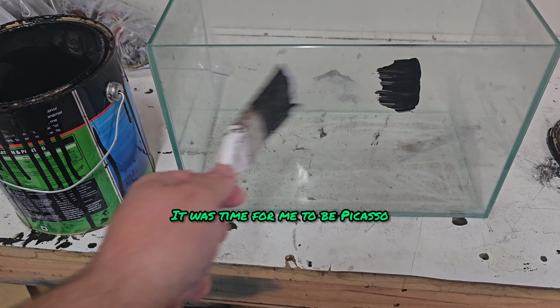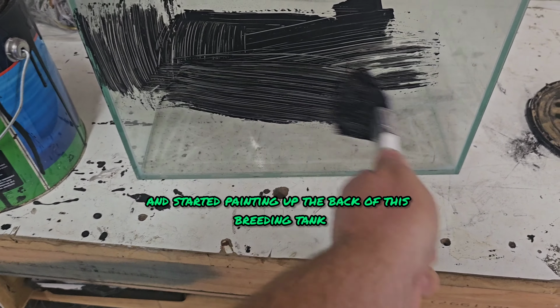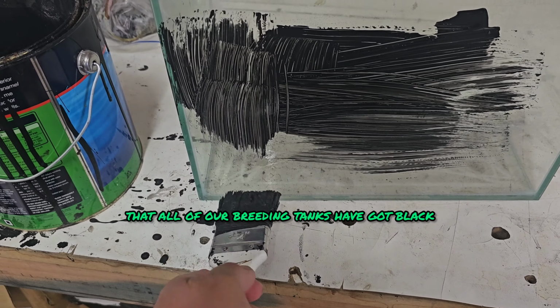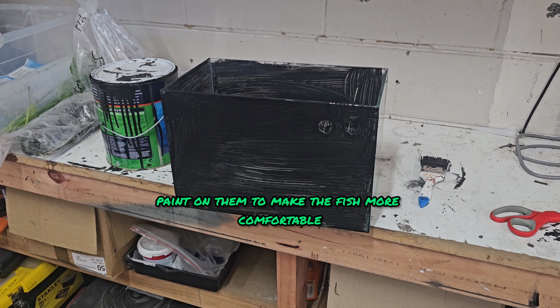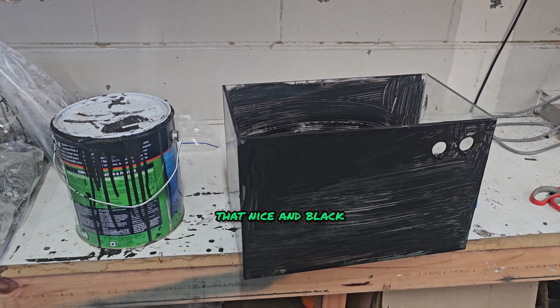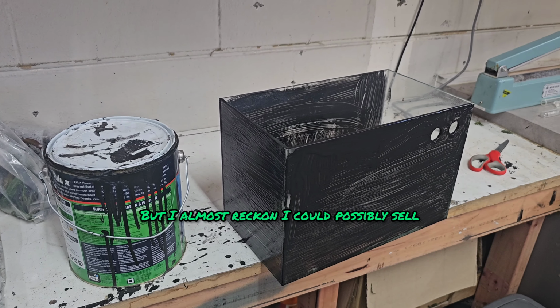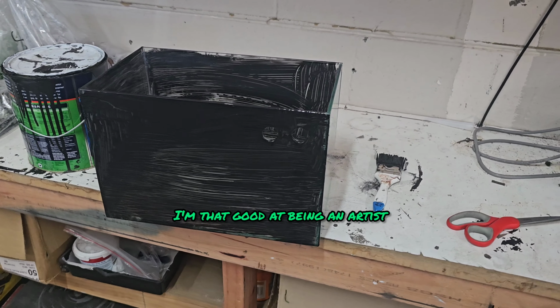It was time for me to be Picasso, so I got my black paint out and started painting up the back of this breeding tank, trying to make sure that all of our breeding tanks have got black paint on them to make the fish more comfortable. So this is one coat. I need to do 3 in total just to make that nice and black. But I almost reckon I could possibly sell my beautiful artwork. I'm that good at being an artist.